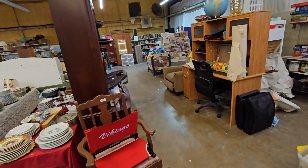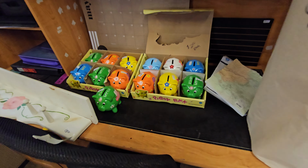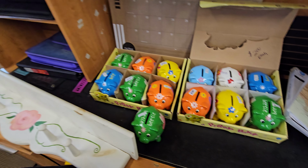Okay, I'm not seeing anything else, so I'm gonna let y'all go. I hope you enjoy your day. They've got tons of these right here. It's the year of the bee.